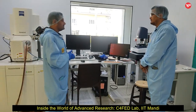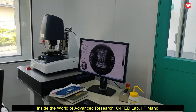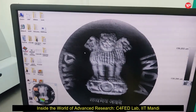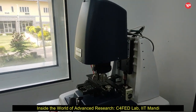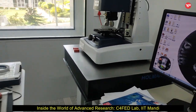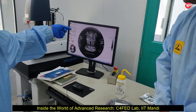Okay, this is the next one. This is an optical depth profilometer from the Bruker company. It is used optically to map our surface, and it helps to tell us what the depth of a specific pattern is.